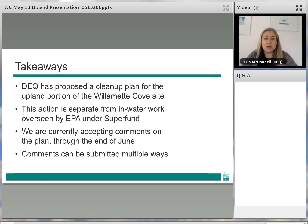So hopefully some takeaways from tonight is that DEQ has prepared a proposed cleanup plan for the upland portion of the site. This action is separate from the in-water work that's being done under EPA's Portland Harbor Superfund, and we're currently accepting comments on the proposed plan. Right now it's through the end of June, and at the end we'll talk about how comments can be submitted in multiple ways.